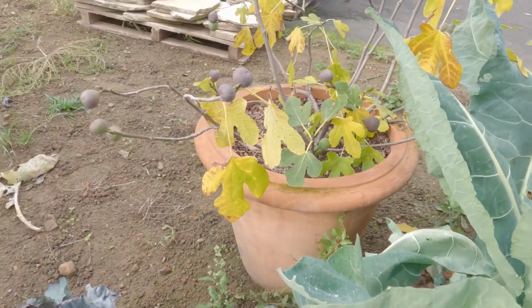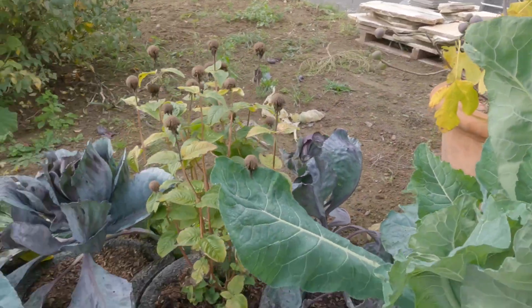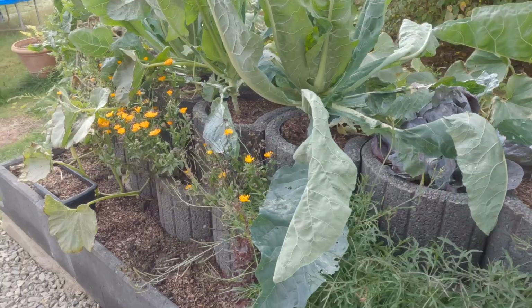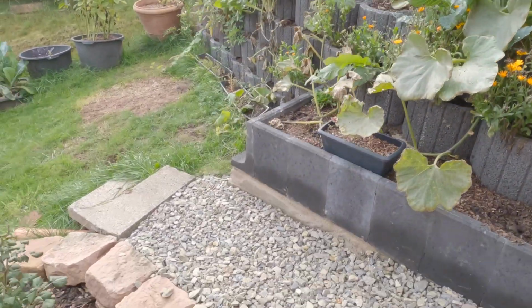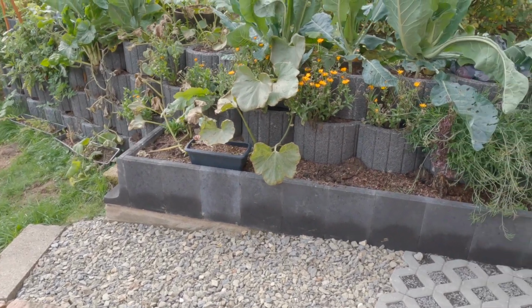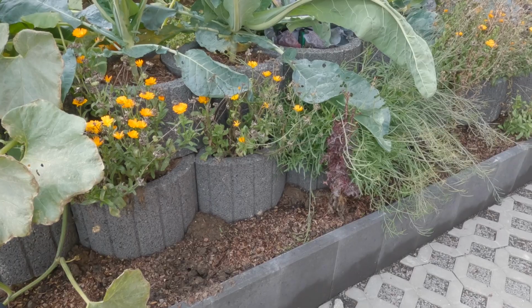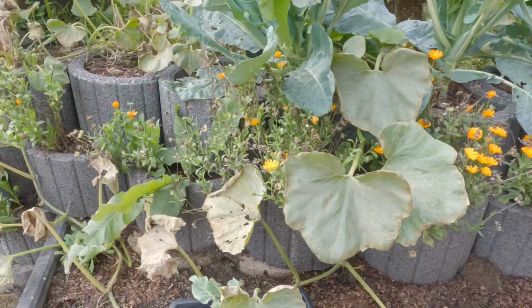The figs, lots of figs are ripening. It has gotten fairly cold here already. We've been down under 4 degrees Celsius. We've removed a lot of the lettuces and things that were in here.